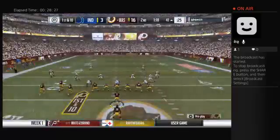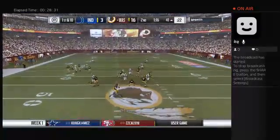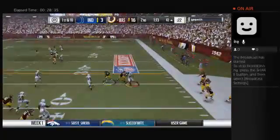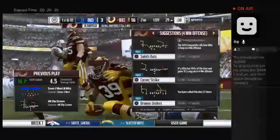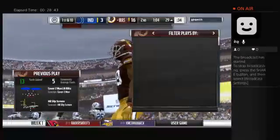Alright, here we go. Now on first down, he'll drop to throw it. Now they go screen. It's complete. And he's going to get this inside the 30. 13 yards there on the pickup. And it'll be first down, Redskins.